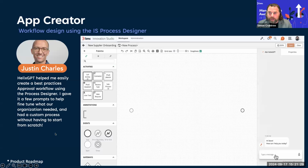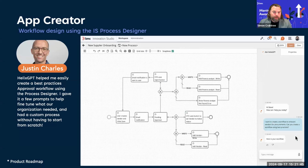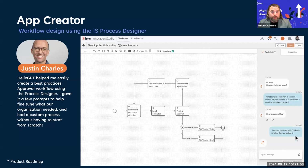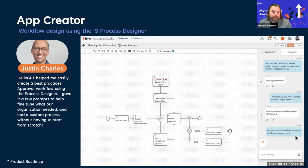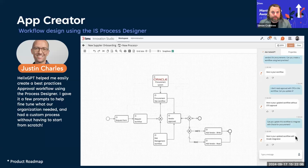What you can actually see on the right-hand side is Steve trying to create a new workflow using Innovation Studio. And instead of, in the old way, dragging and dropping little process flows onto the screen and connecting them with arrows, he asked Helix GPT, just through text, create me a workflow that goes through the finance process. And GPT has gone through and figured it out. And then it adjusts it also based on text descriptions.